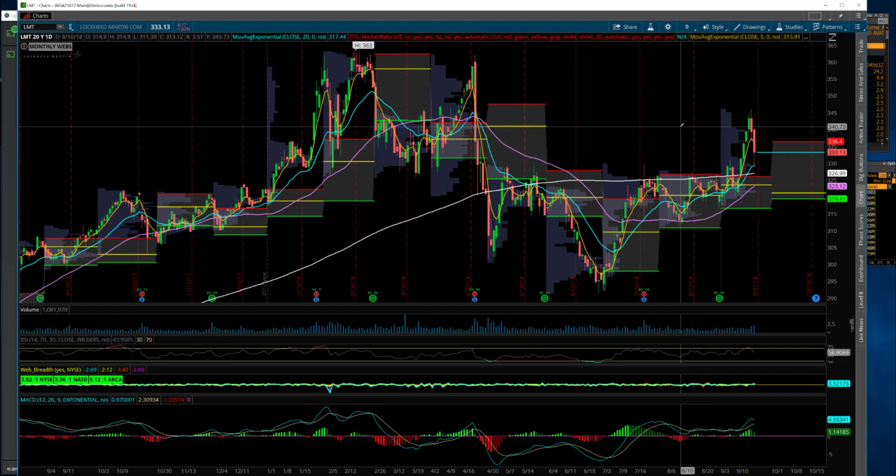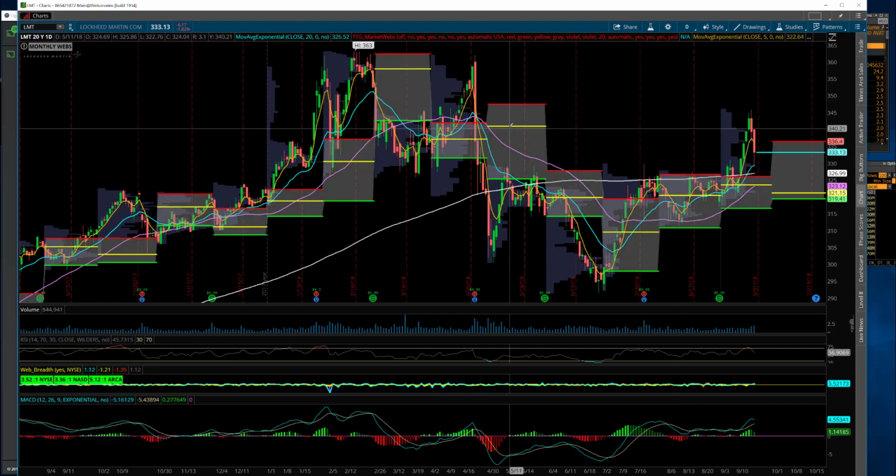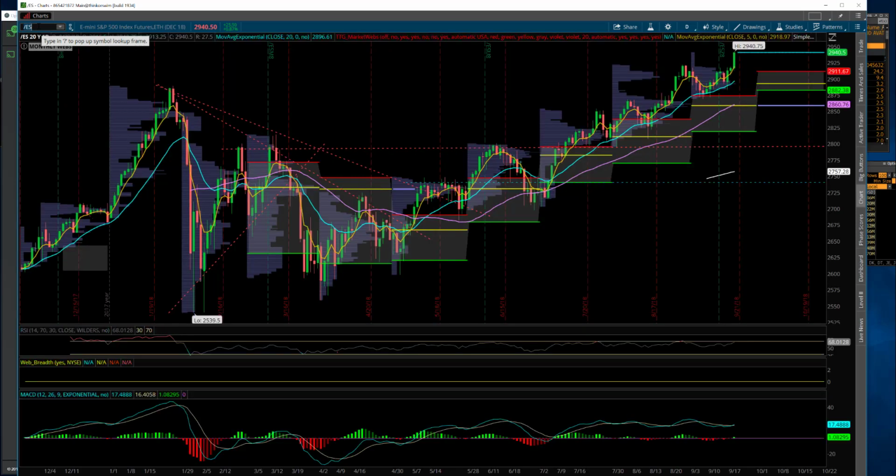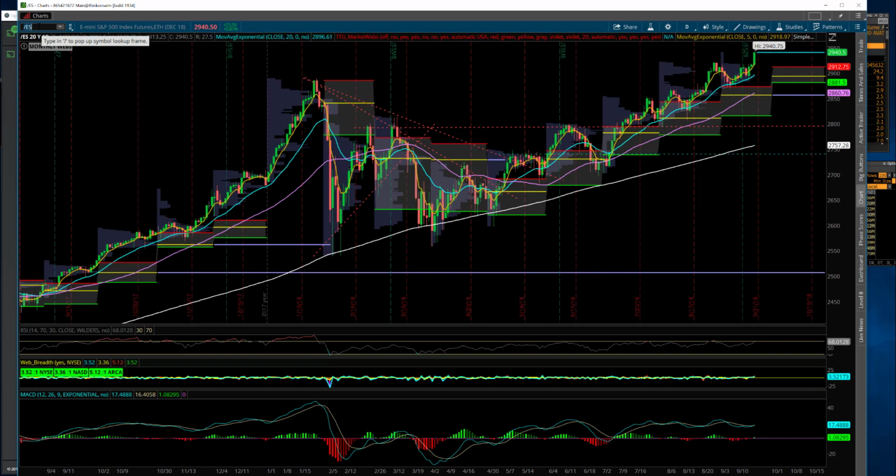And LMT is another example. I point out one of these almost every video, the volume point of controls, where it's basically like a gap unfilled. Price never reached this level, and it remains active until price actually comes back and fills it. All right, so that's not what I was going to start with, but I think a good point. But yeah, you've had to be really quick to see some of these moves.